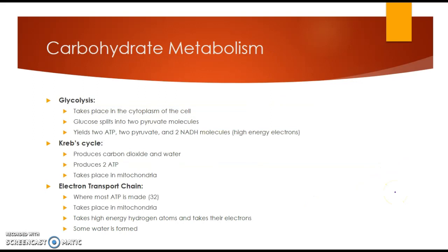So glycolysis is taking place in the cytoplasm of the cell. It splits glucose into what we call 2 pyruvate molecules, and what you create here is ATP, pyruvate, and NADH molecules. Then you go into the Krebs cycle. That pyruvate enters into the Krebs cycle, and this is where you produce a lot of your carbon dioxide and just a few ATP. And this and the electron transport chain take place now in the mitochondria. And then the electron transport chain is where you create most of your ATP. So these NADH molecules, you make them all through glycolysis and the Krebs cycle.